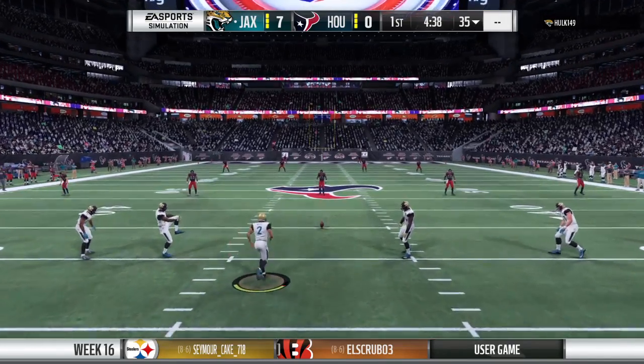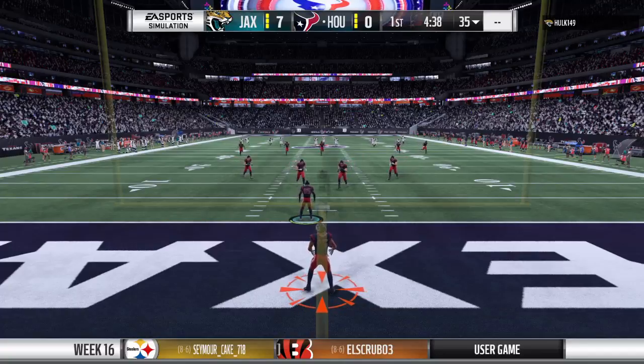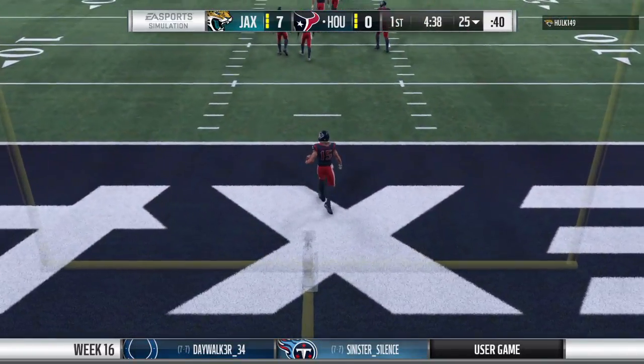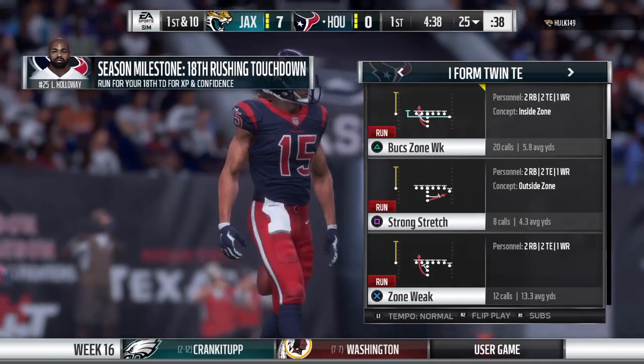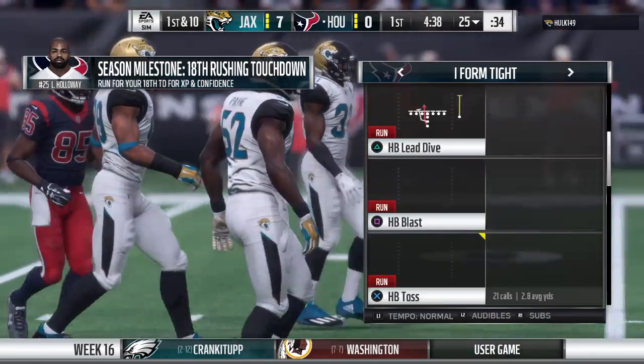Here's Myers now to kick it away. This is taken about 7 yards deep. And they'll put up the stop sign there as his guys will get it at the 25. Heading out is the Texans offense as they get set to take over here.